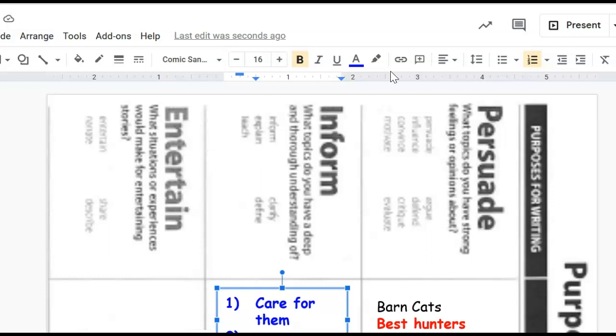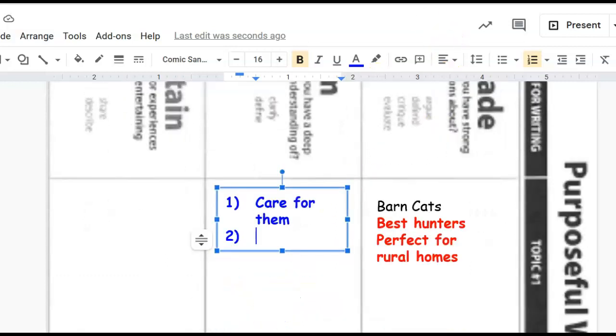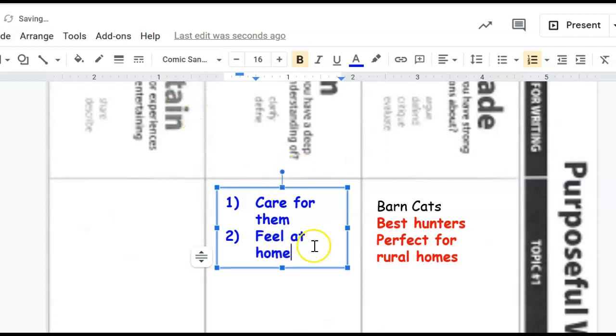The second thing is, and if you can only think of one, that's totally okay, but I can think of a couple on this one because they're really fresh in my brain, okay? I can also, with barn cats, teach you how to make them feel at home. Feel at home. Because it takes a little while. You just can't get them from someplace and then bring them home, okay? For some reason, that didn't come out. Feel at home. So that's my second thing.